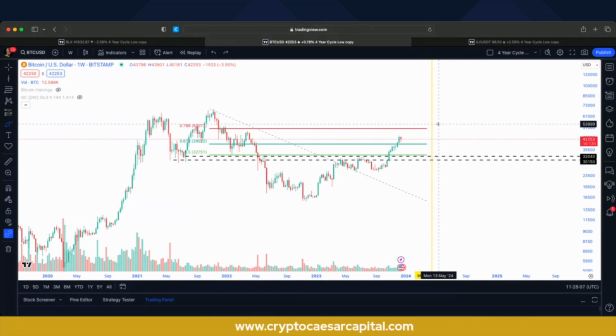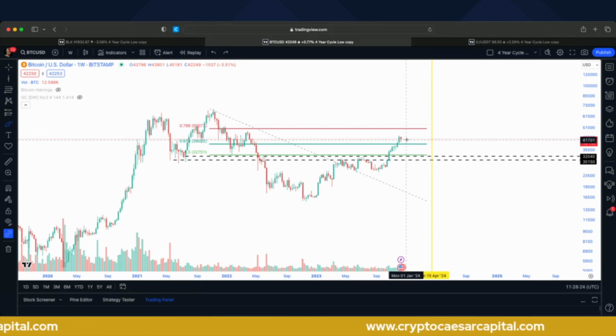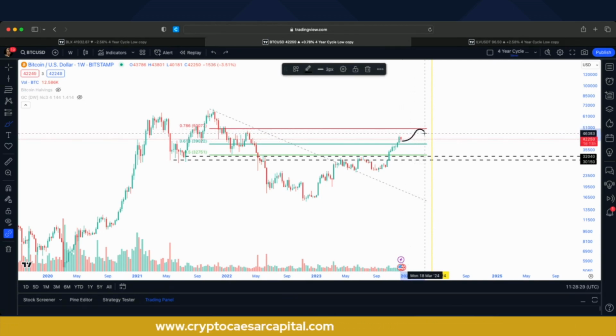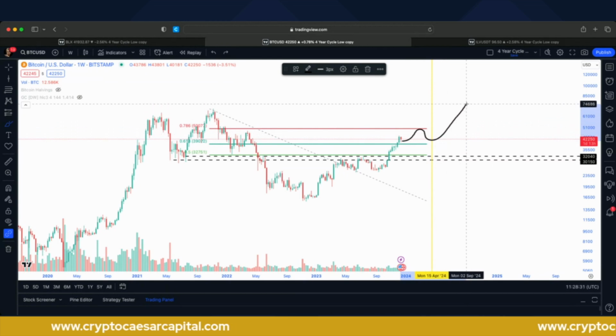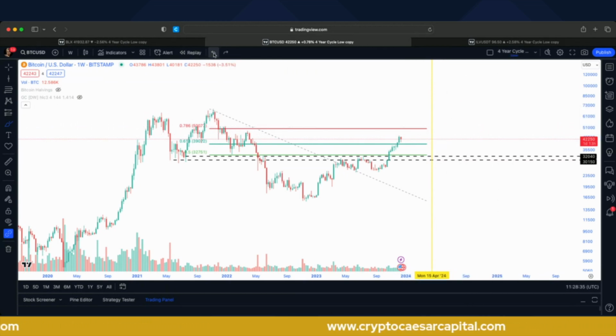Obviously, a lot of traders, a lot of retail, a lot of investors are anticipating the ETF. Whether the ETF comes in January or whether it comes in March, I think will have some form of bearing on the market. If we get one in January, maybe that might give us a decent move towards the 50K, then a bit of a sell-off into the halving, and then a nice grind up out of the halving. Let's have a look at the Gaussian channel, because the Gaussian channel is quite interesting.